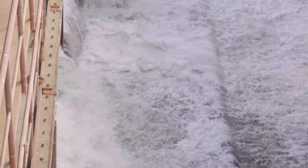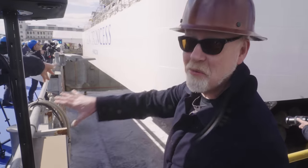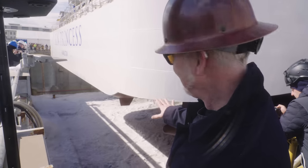This is it. This is the business end of the dry dock. This whole platform here is actually the door, and they are letting seawater through the door, and this is the moment seawater touches the Sun Princess for the very first time. I've spent a lot of time in dry docks, and I have never seen one filling. This is actually quite thrilling.